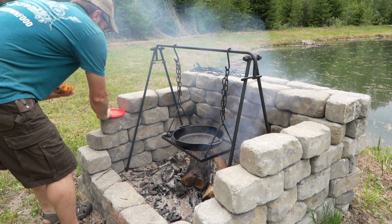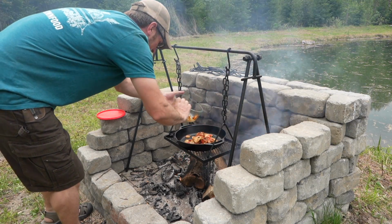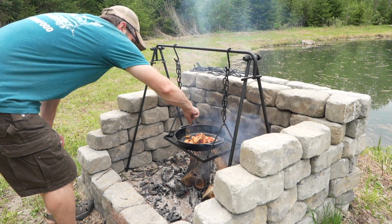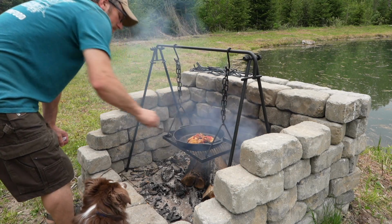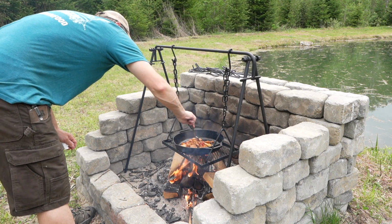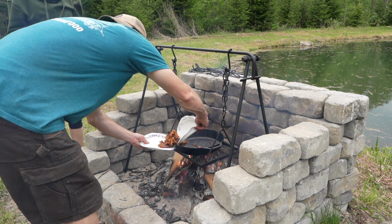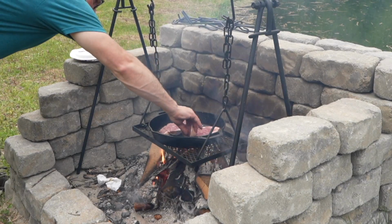Yeah. We have some leftover taters, peppers, and onions. Dirty hands. No, I washed them in the pond. They're all cute. Listen to that sizzle. I can do it all. Is that how you're gonna shovel? Oh, look at that sizzle. Oh, yeah.